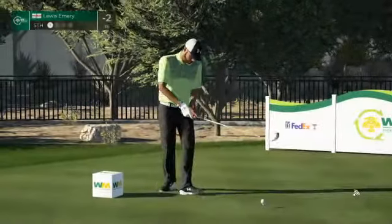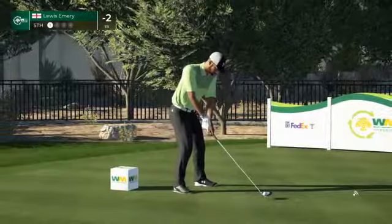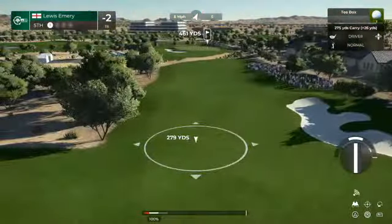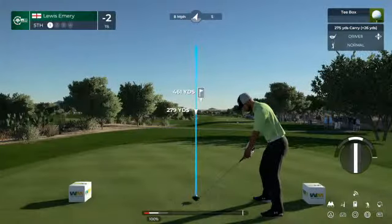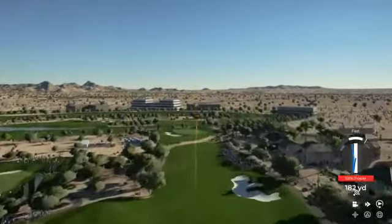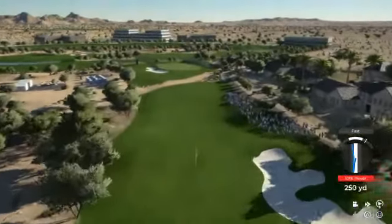The 5th hole at TPC Scottsdale is a strong par 4, playing 470 yards from the back tees. There's a big bunker down the right-hand side that will catch any drive not hit with authority. The approach must be accurate with the bunker on the left-hand side. Anything just slightly missed here will be punished.